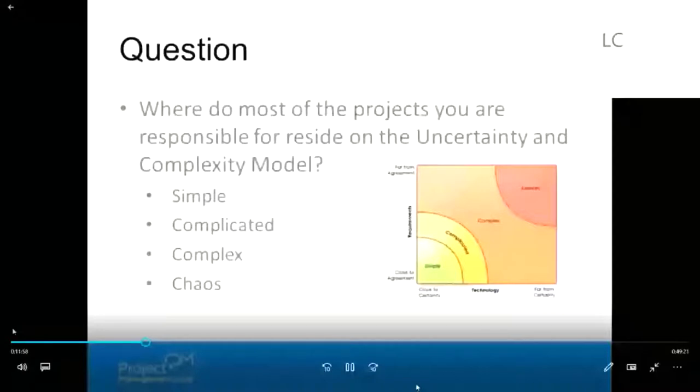All right, so hopefully everyone's gotten their votes in. The poll is closing now. Results will be ready in about 8 seconds. Great.